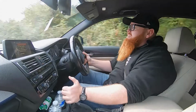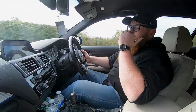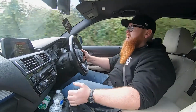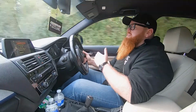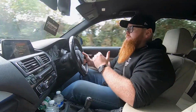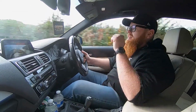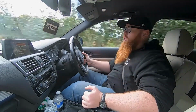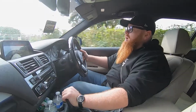It's a driver's car. It's so driver-focused. There's no doubt about it. This is a performance hatch, and it's a good one at that. I love every single gear change. Doesn't matter if you're on roads like this or on a motorway, it's all a bit of fun. I would go as far as to say, I've said this before, maybe not on camera, this car feels more focused and more fun to drive than my M4 Competition with the auto box, DCT box, whatever you want to call it. Manual is just where it's at.